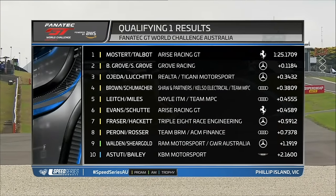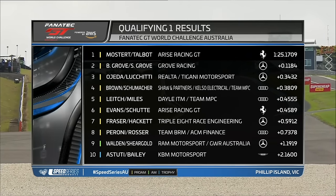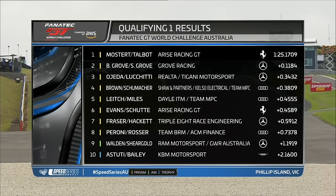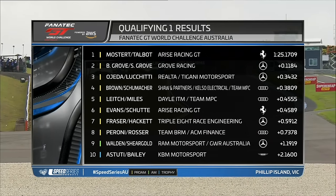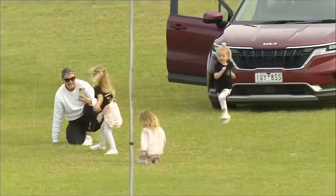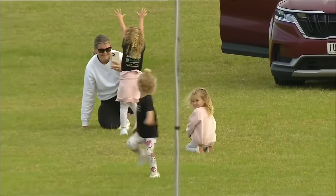There's confirmation of those results. So Ferrari, two Mercs, then a couple of Audis. Not much wrong with that balance of performance, is there? Very nice work by Ojeda at the very end there to get up into that third fastest time. Probably a bit to unpack there too. I think Leach and Miles might have thought they had a fraction more, but as Richard detailed there, it's tight at the top. More to come here live from Phillip Island. A real family weekend here. Shannon Speed Series.